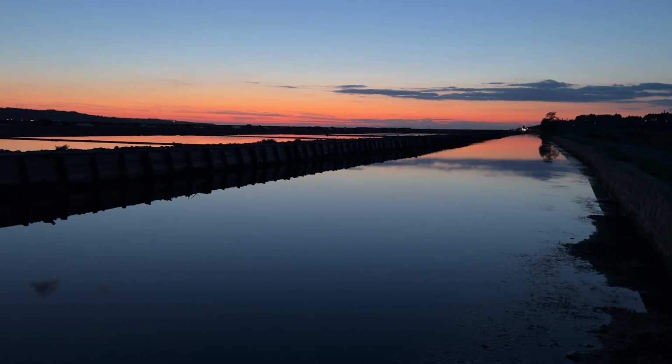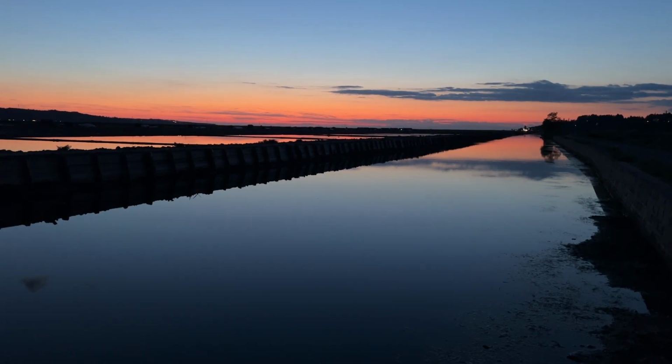Nice bit of wispy cloud. Still, again, if you go in close, still a lot of colour there. Sometimes you have to go in close to get it.